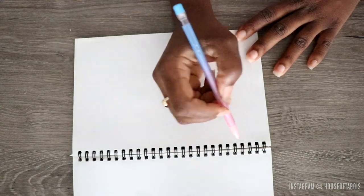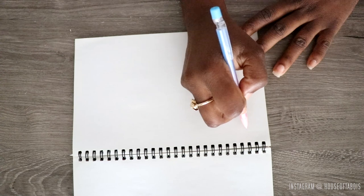Okay, so I was thinking about making a bubble peplum top and pants, a two-piece set. So here's what I was thinking, a lace bodice.